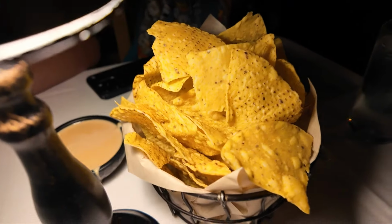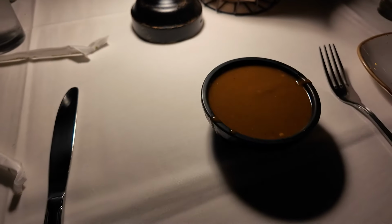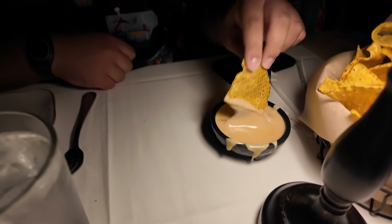Looks like our first course is here. This was the totopo or something like that on the menu. I think that's how you say it. It basically just means chips, but it also comes with some cheese dip here and some salsa. You want to give it a try, Goo? I feel like in the past here, their queso is a little bit more non-traditional to us. Maybe it's more traditional. Well, they have that too. This is just what comes with this one.